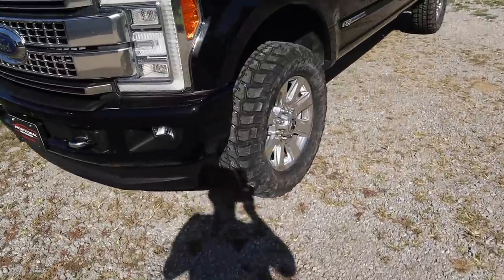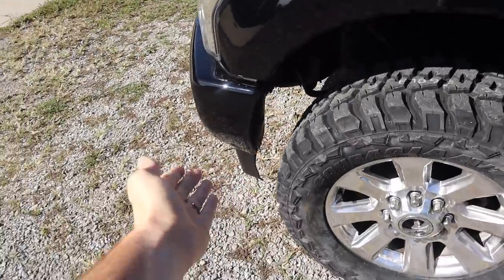There's no rubbing. In fact, I almost bet you I could have gotten away with a 37 on this exact setup, and it probably would have cleared. Maybe a slight rub on like a full lock, but I kind of doubt it. Let me show you how much clearance you get with this. So over here, I'm gonna show you first, obviously, if you look in the front, plenty of room.